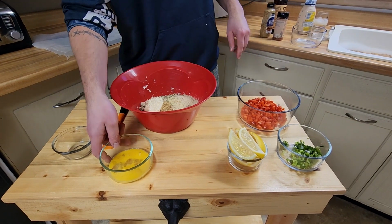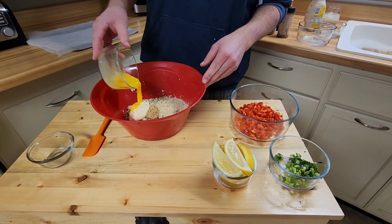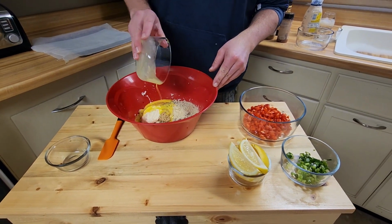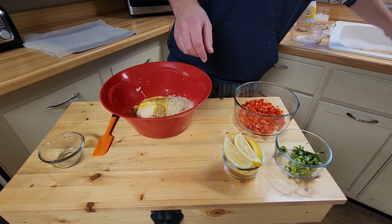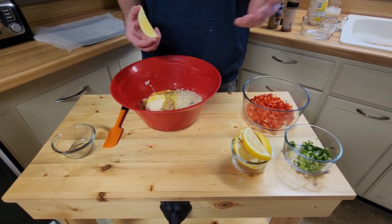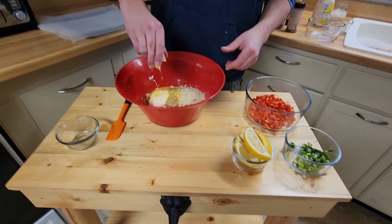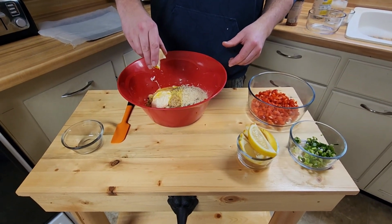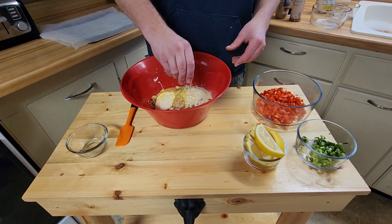Then we're going to take, this is 1 egg beaten with a fork. And you don't need this many lemons. We just have some, we chop them up for when we make fish cakes, we can put a little bit more on. But we're just going to do 2 lemon wedges in this.